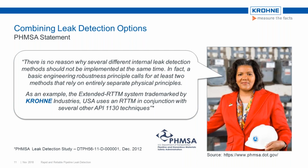As an example, the extended real-time transient model system, trademarked by KROHNE, uses a real-time transient model in conjunction with several other API 1130 technologies. So this approach is not only a basic engineering robustness principle, but it's also available and industrially proven with the KROHNE ERTTM method.